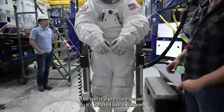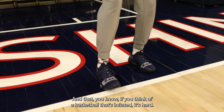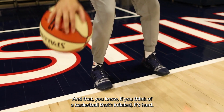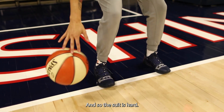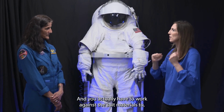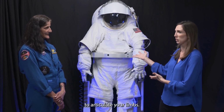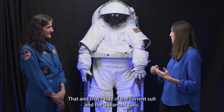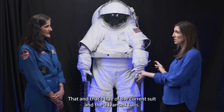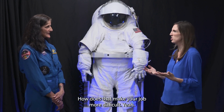The suit is a pressure vessel, so it's inflated like a balloon. If you think of a basketball that's inflated, it's hard. And so the suit is hard. The soft suit is hard when it's pressurized, and you actually have to work against the suit materials to articulate your limbs. And that's true of the current suit and the advanced suits. So, can you talk about that a little bit? How does that make your job more difficult?